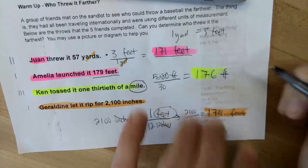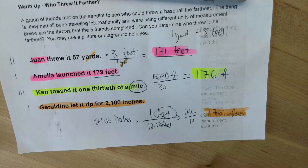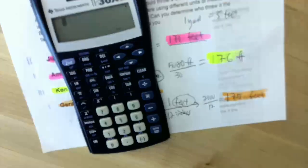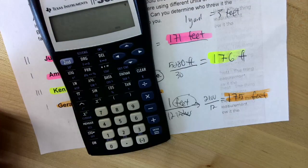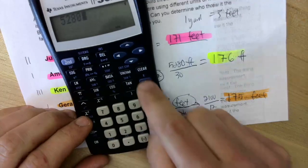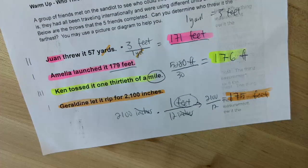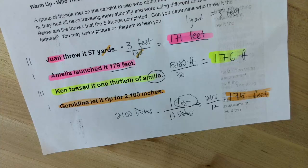176 feet. All right, Mackenzie, you had your hand up first. That's what I did, but I got 179. All right, let's type it in here real quick, guys. We don't use these a lot. You divided by 528? You did what divided by 528? I thought it said 10. Oh, you thought the same thing as Daniel.